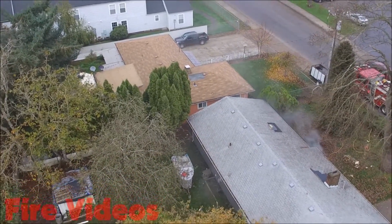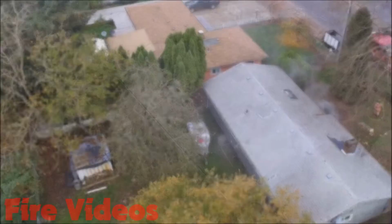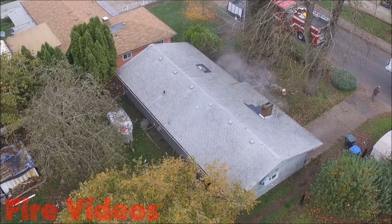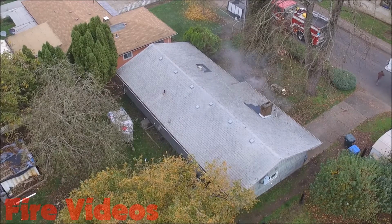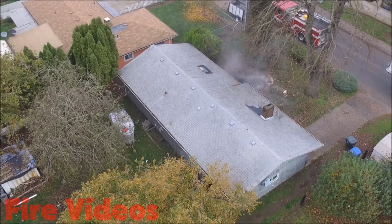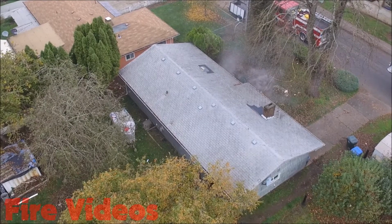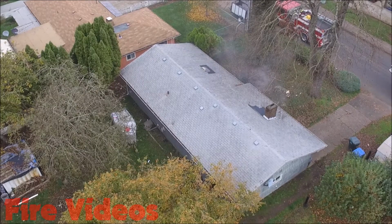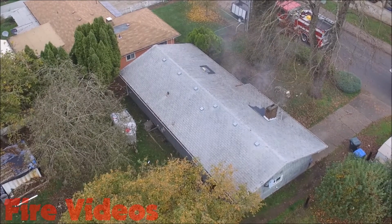Engine 6 to all incoming units. This is a small fire on top of the refrigerator, started on the stove. We'll be extinguishing with the base alliance. Dispatch, it's Engine 3 in service at Station 6 as well.